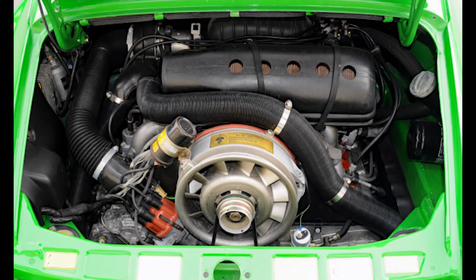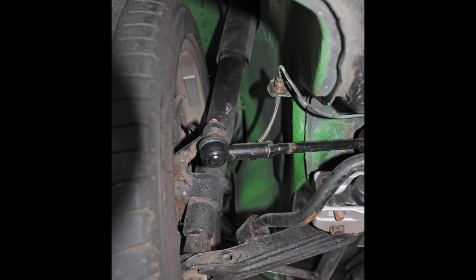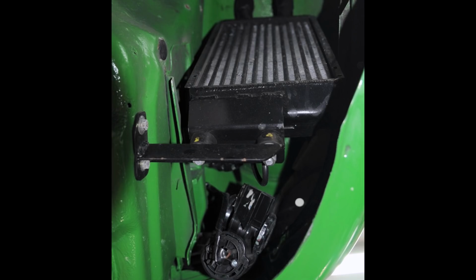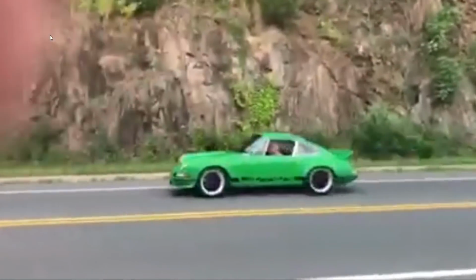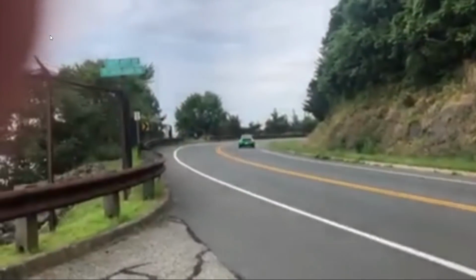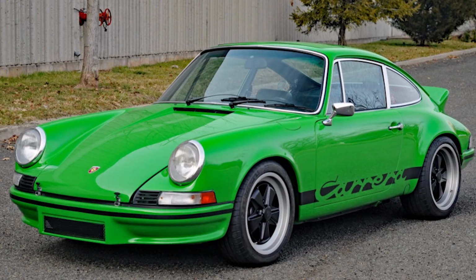And the engine, stock. I think the suspension, also stock. Not many upgrades on this one, but it looks like a fun car to drive. That may be a Carrera oil cooler, I'm not sure. This one did sell for $75,000 in the summer of 2020. Someone's gonna be really happy with that one.